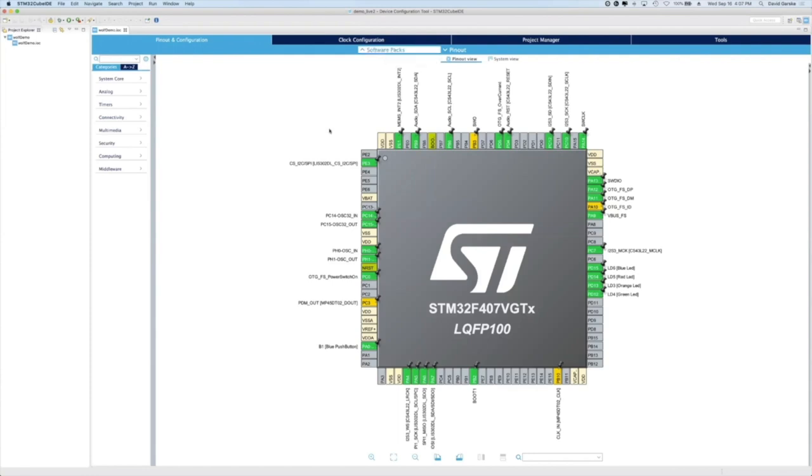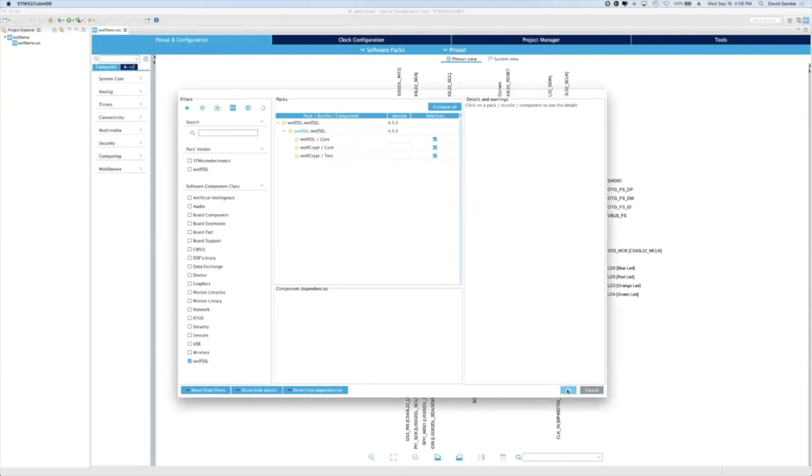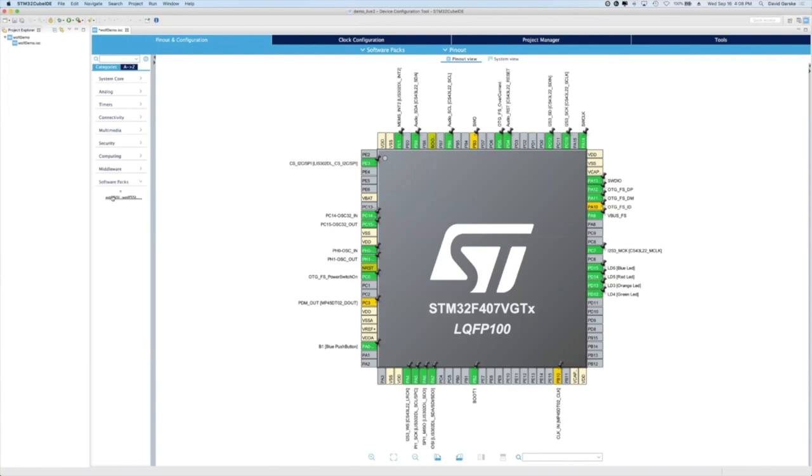We're gonna say select components, and we'll go down to wolfSSL here, and you can see the modules. We have the core part and the TLS part and the test part. So I'm gonna select all three of these for this example because I wanna include the test code. All right, and so that shows up down here.